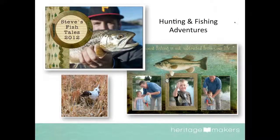I wanted to show you, my wife got totally involved in doing projects, but here's a few things that I did. I love to hunt and fish. This is not just for women, okay? Everybody has a passion. Everybody has a hobby. You can take your photos and make little brag books, and it's just a great way to make your photos live and to have fun sharing with other people.